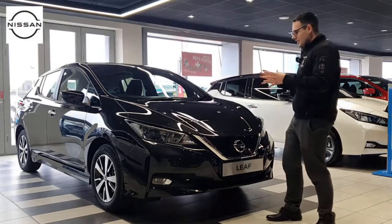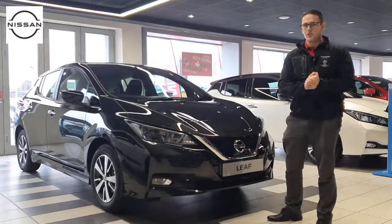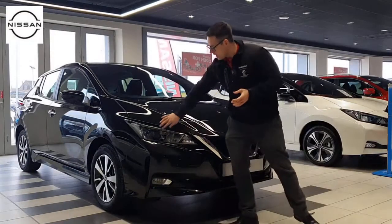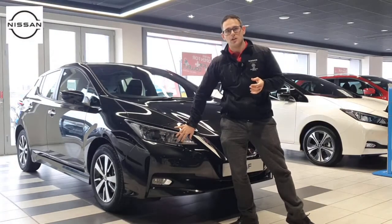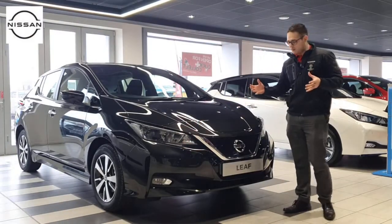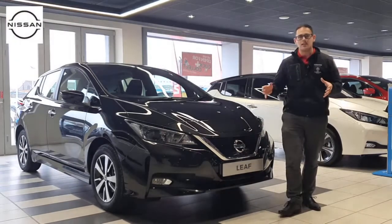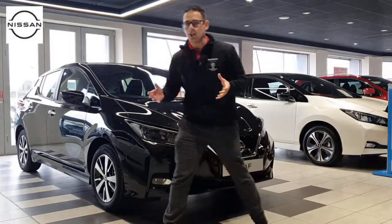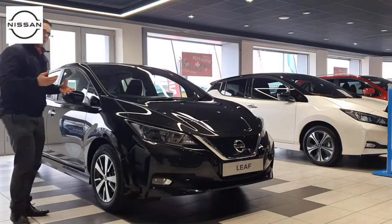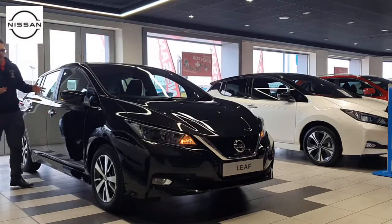So the Acenta is a mid-level spec, and for that you do get quite a lot of kit. This one in particular comes with the LED daytime running lights and halogen bulbs. And standard in keeping with Nissan's current range, you've got this huge wide V-motion grille, which gives it quite a nice stance on the road. And with this being a family hatchback, we do want to see the inside. Now it does have intelligent key, so I just press this little button here, the car unlocks, and in we go.